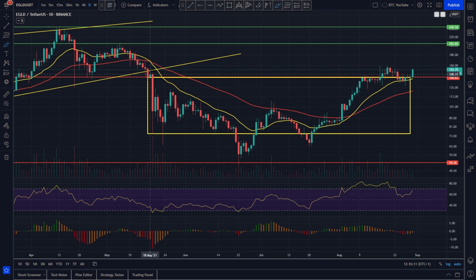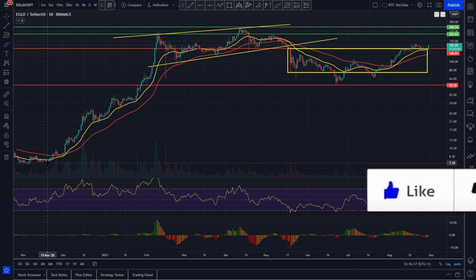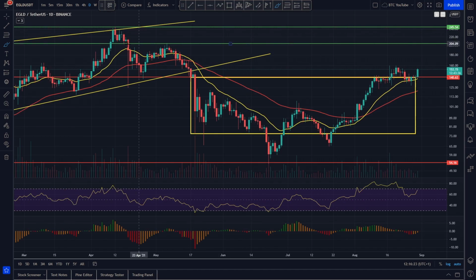Basically, on the 19th of May, we've had really good price action for Elrond, haven't we? Coming up from, what is it, $5, $6, $7 at the end of last year, all the way up to the all-time high of around $250. And then once we started to roll over, we did have this big collapse. We came all the way down to around $74, $75. We had a bit of a bounce to the upside.